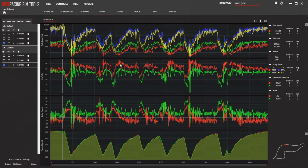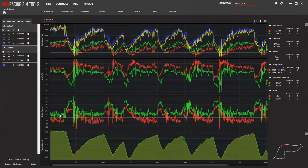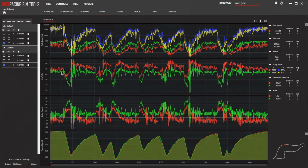So what we did was we increased the rake quite a bit. Actually, I think the car liked it. The center of pressure came back into about the 65% range. With a rear engine car, that's about right. But at the top bar, if you can see, we increased front downforce and only moderately reduced rear downforce.